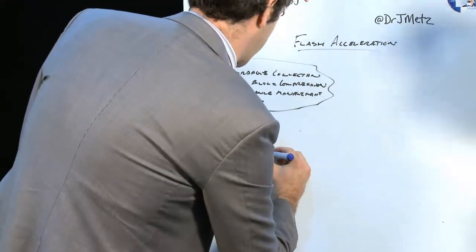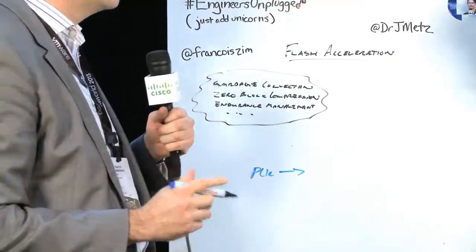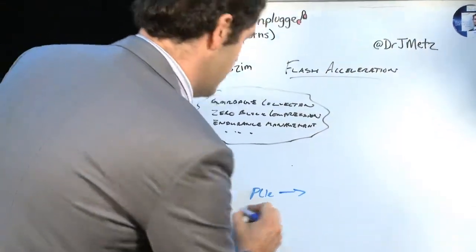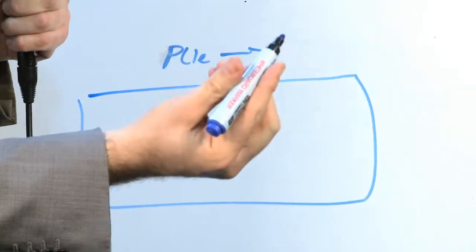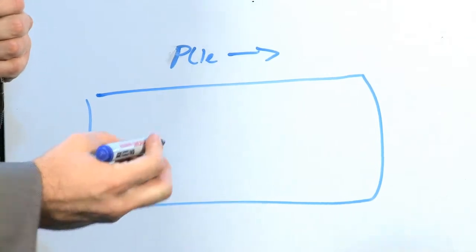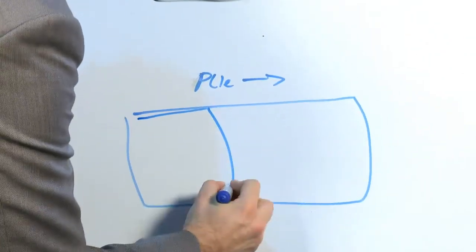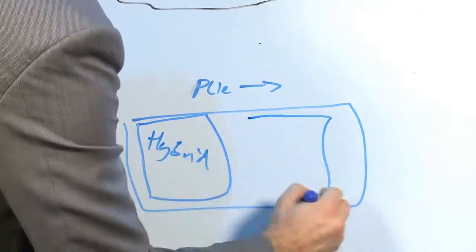So either you put it up here, PCI attach it right into the server there. Or you put it down there into the storage, and that's it. Those are your two choices. But what we've seen is because people have processing limitations in their storage, they've come up with all sorts of weird concepts like hybrid arrays versus all flash arrays.